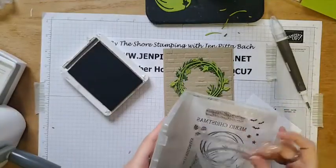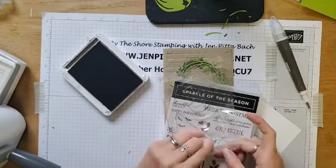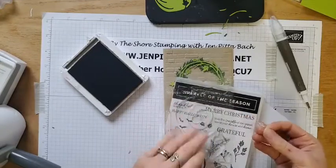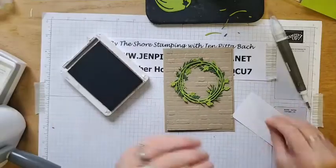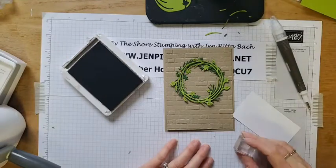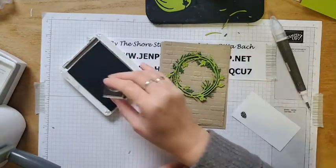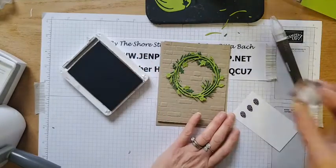Just a few, maybe. So this is definitely not going to be a card I would mass produce because I'm going to do a bunch of these little pine cones and we'll add them on to the wreath. So it's a lot of die cutting, but like I said, we're winging it today. It's kind of similar to what's on the catalog, but I want to kind of switch it up a little bit.